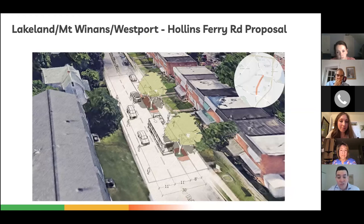This Hollins Ferry has good sidewalks, but lacks street canopy. Therefore, we propose street planters and street parking together to maximize the use of space.